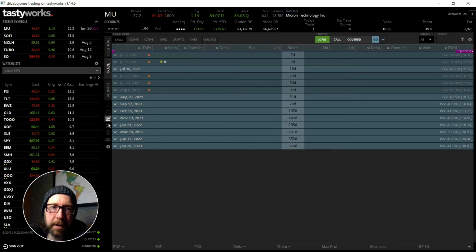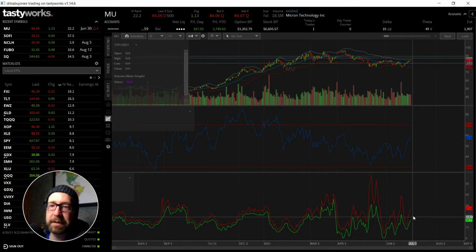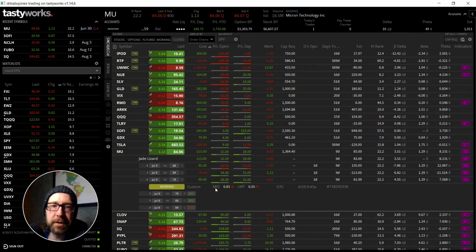Interestingly enough, with Micron, I can't figure this out. It's one of those weird things, but you can see volatility is actually trending up, and yet the position I opened yesterday somehow is $32 ahead today. Usually the volatility moves up or doesn't really change before earnings. That's what we're seeing here. Volatility is increasing, and yet somehow this position is $34 ahead of where it was yesterday.